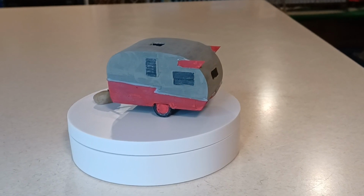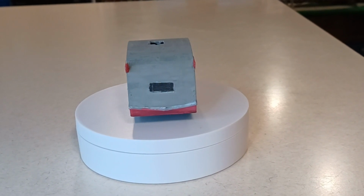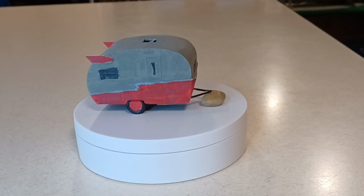Here's the first of the 2 trailers that I printed. This is all one piece. You'll see a little hole at the top so I didn't have it filled with resin. Kind of tricky to paint something this small. These wheels do not turn.